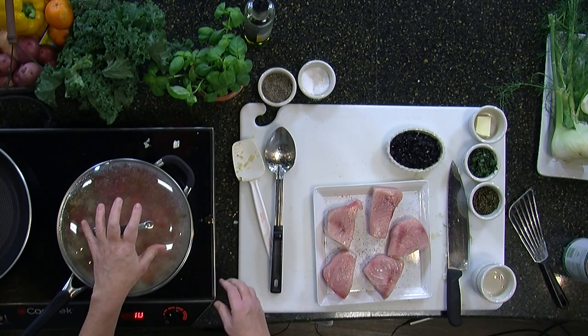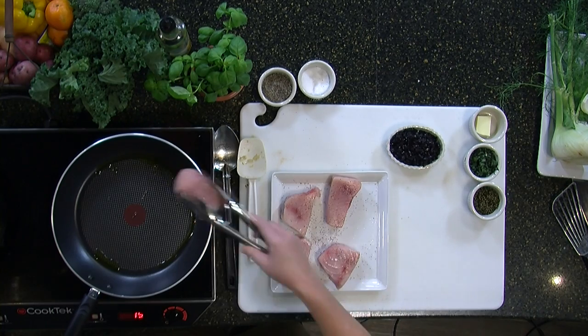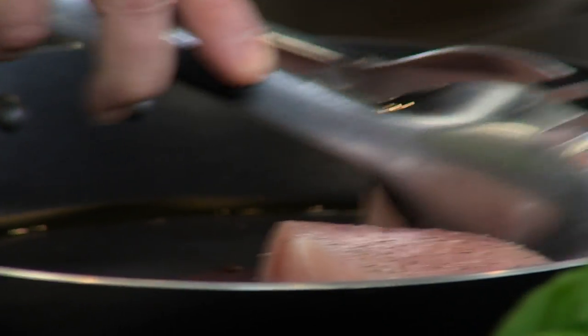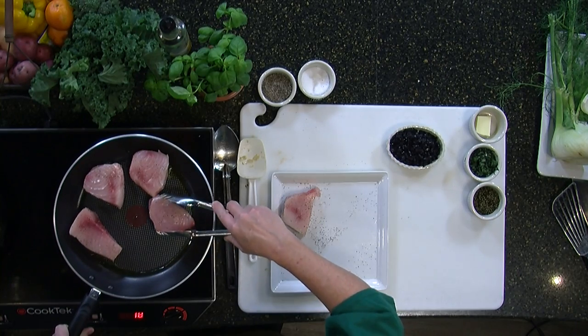In the meantime, I'm gonna start the swordfish. So I have a nonstick pan with just a little bit of olive oil in it. The olive oil is nice and hot. The pan is about medium high. I'm gonna go ahead and take my swordfish and put it in the pan. Sizzling up. There's not a lot of fat in the pan. We're gonna cook this swordfish about 4 minutes each side. And it should be done. And by that time, the sauce will be done, and we'll go ahead and serve it up.